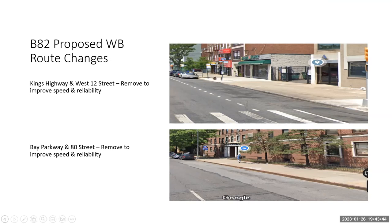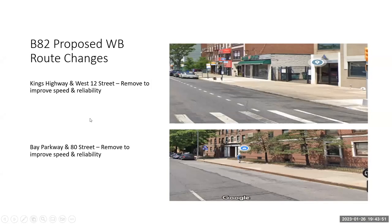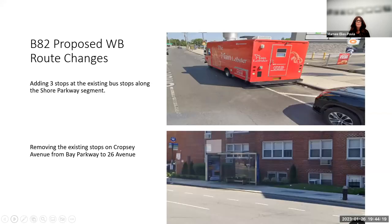Kings Highway and West 12th. And then we're coming back to Bay Parkway and 80th Street. We're going westbound now. Bay Parkway and 83rd. And Bay Parkway and 82nd, there will be a new stop location. They're adding 3 stops at the existing bus stops along the Shore Parkway segment. And they're removing the existing stops on Cropsey Avenue from Bay Parkway to 26th Avenue.